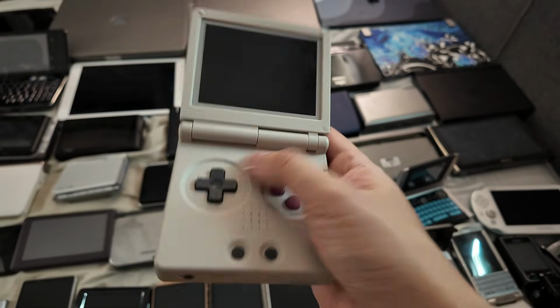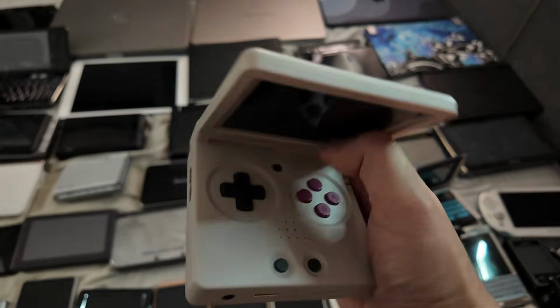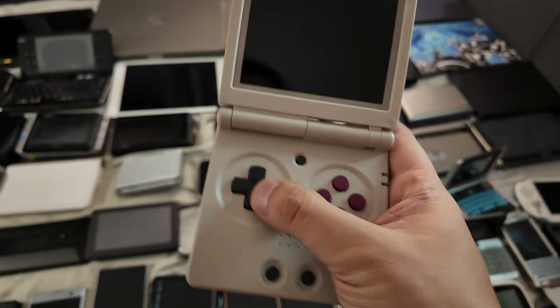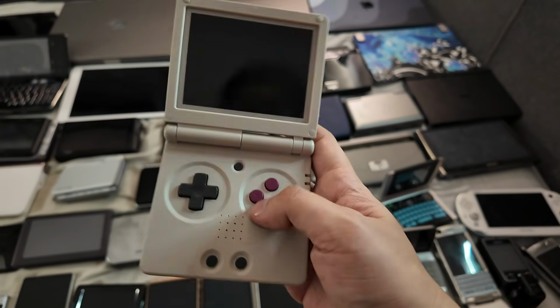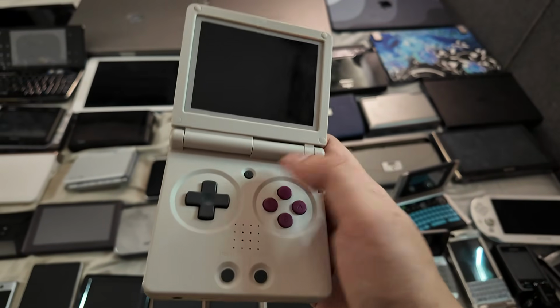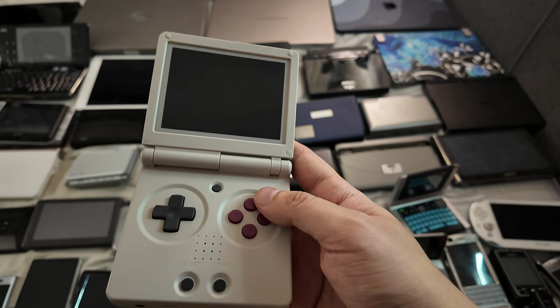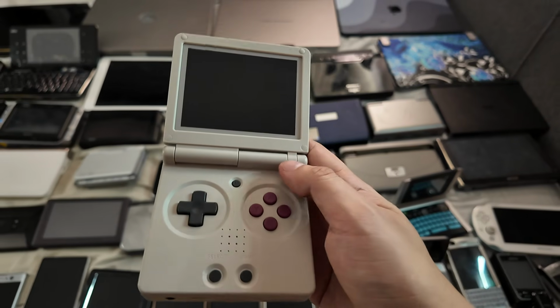So it's the same form factor as the Game Boy Advance SP. So it's got the clamshell design, and yeah, overall I like the interface of this one. The gaming controls are pretty solid, I think, as well. So Anbernic makes a lot of good gaming handhelds. And yeah, this one's just done in a Game Boy Advance SP form factor, which is pretty cool. And I got this, I think this came out earlier this year or late last year, but pretty recent. So anyways, yeah, this is the Anbernic RG35XX SP.